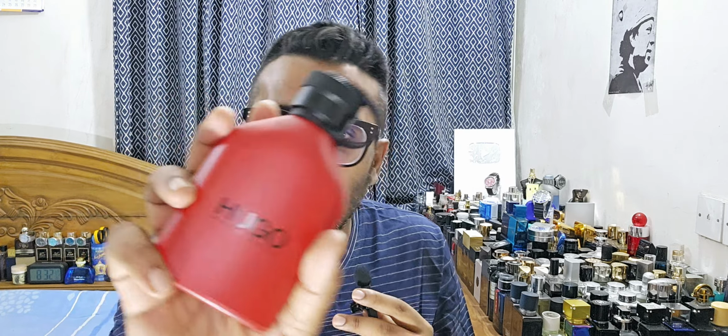This one has that rhubarb, a warm note, maybe there's a pimento, something like a fruity, masculine, mild spicy scent. This was perhaps very popular among youngsters when it came out. The teenagers really liked it. Now they've grown up, they're all adults now, but it definitely left a memory. Number 10 is Hugo Boss Red.